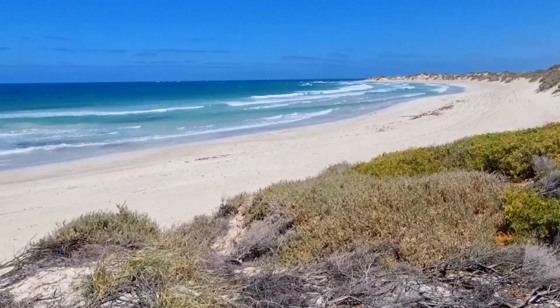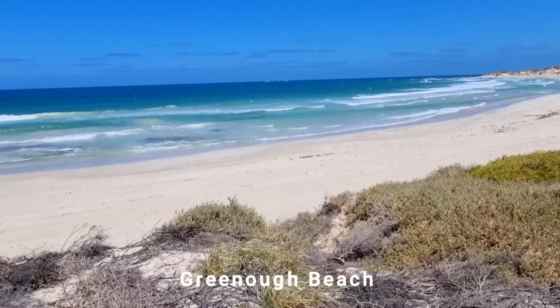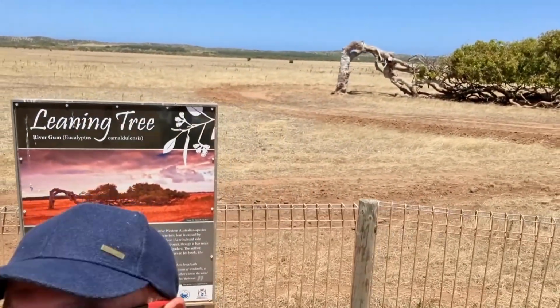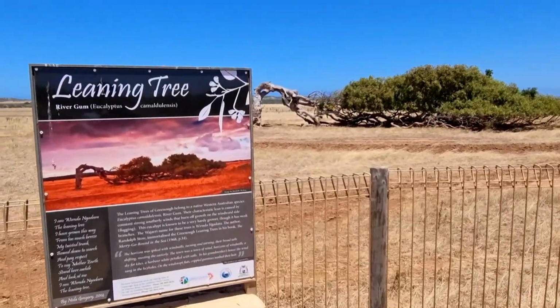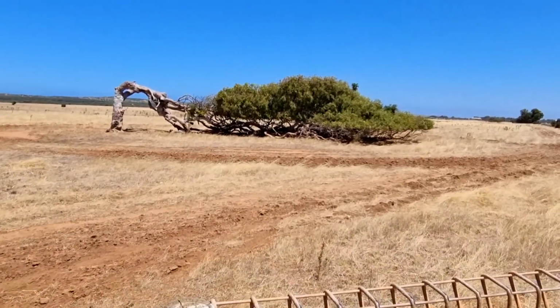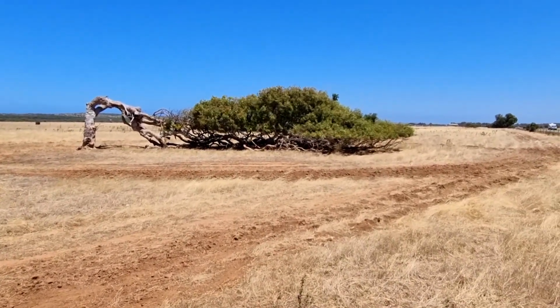So I sort of headed south again. The wind was picking up a lot, and I headed to Greenough. Had a quick look at the beach there, plus the famous leaning tree, which just about everyone gets a photo of. I did stop there. I didn't put the drone up because it was quite windy. I managed to get a few shots before two carloads of people rocked up behind me. So that's the famous leaning tree at Greenough.